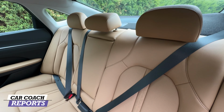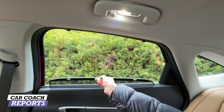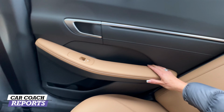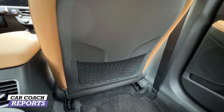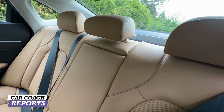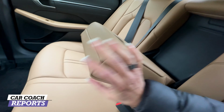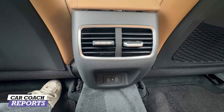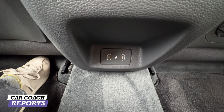Heading into the second row, you have seating for 3 people. Manual sunshades are standard on our Limited test car. Modern door pulls, really nice and clean. Your window lifts are here, and additional storage. Behind the passenger seat only is a net for additional items. Adjustable headrests and latch system for 2 child safety seats are standard. Cup holders are here in the center console when you pull it down. Behind the center console are 2 vents as well as 2 additional USB-C charge ports.